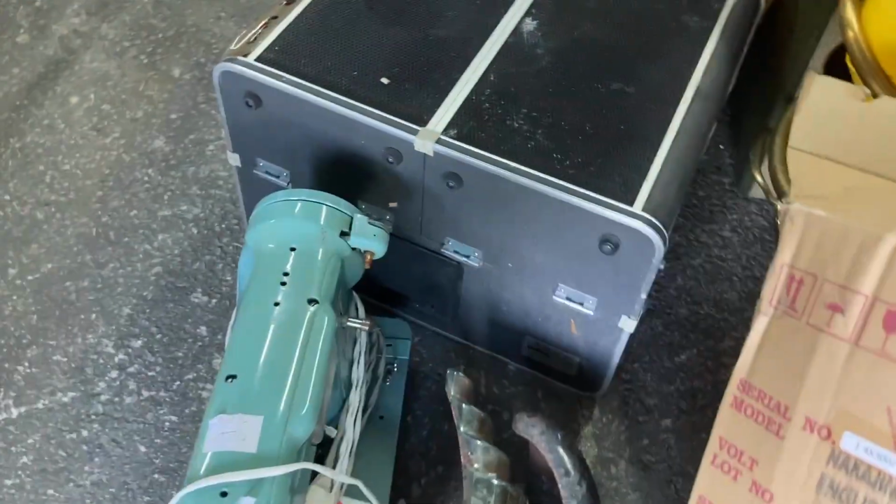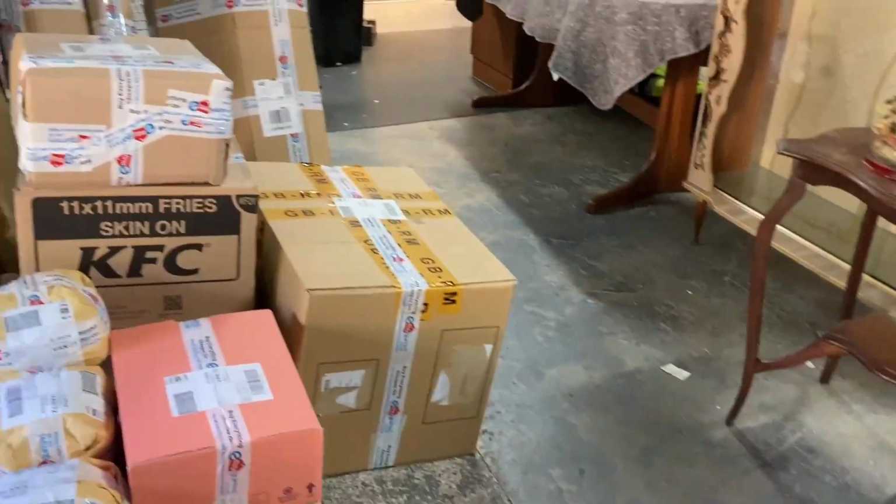So we got these here, fire fronts. That one's one of them that changes colour, depending on where the light hits it. And then a black one, paid a fiver for them. I'll probably get £30 a piece on them.